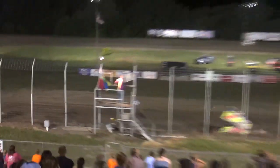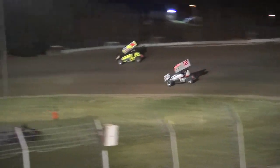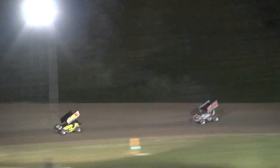1 lap remaining. It's the 1R of Matt Richards. If Druke's going to make a move, it's got to be now, into turns number 1 and 2. Druke going to cut the lead in half down the back straightaway. It's Richards right in the middle of the corner, and here comes Druke down to the low side.